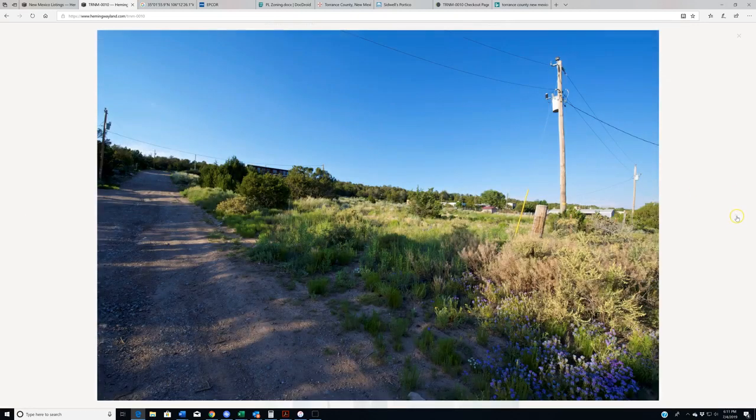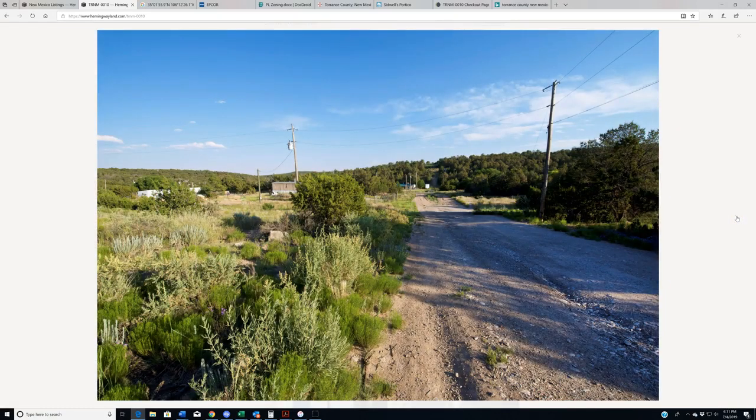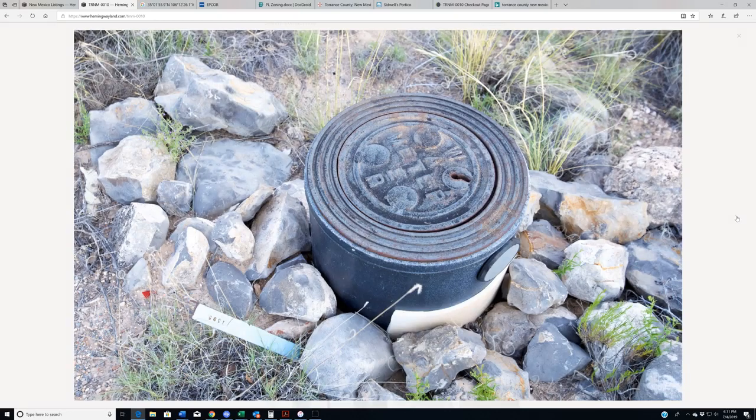We'll see more of that as we go through the gallery here. You're going to get a better sense of the slope of the property, the terrain out here, as well as the utilities that are available. We have in this part of the photo gallery electric, phone, and then the water lines that are out here.